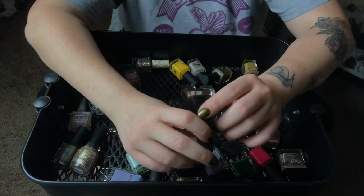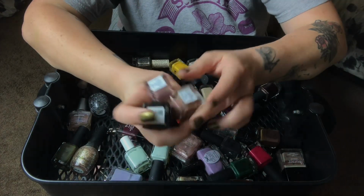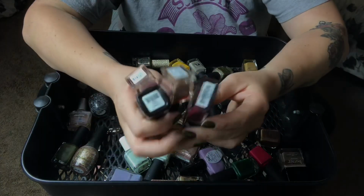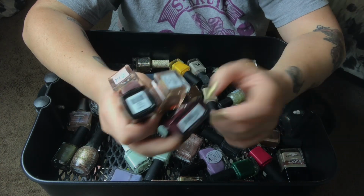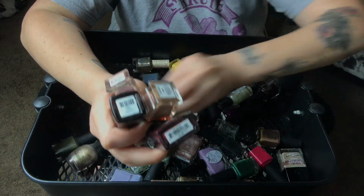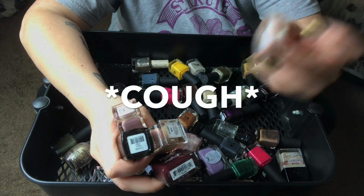This is the only black I'm going to hold on to, though. This is Pisces, and I'm not sure if I want to keep Pisces, actually. It looks really beautiful, but I can never get it as opaque as I want. Oh, but it is so pretty. I think I'm going to give it one more shot. I've only used it once. Maybe I'll put it on tonight because I wanted to take this one off anyway.